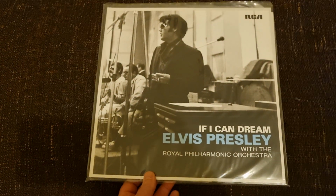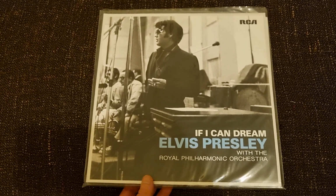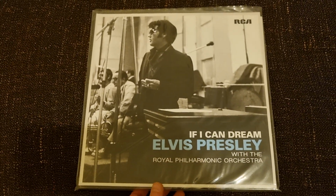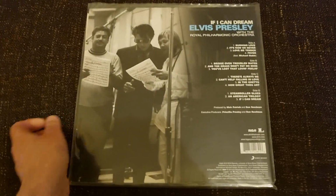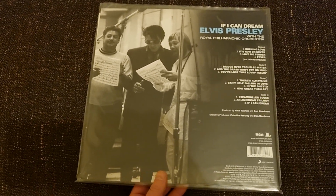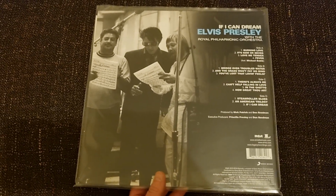The third is If I Can Dream with the Royal Philharmonic Orchestra. This is a gatefold edition on two vinyls. I love that image of Elvis there on the front cover. On the back, again, got your track listing and another great image of Elvis there in the recording studio. And this comes on the RCA Legacy label.